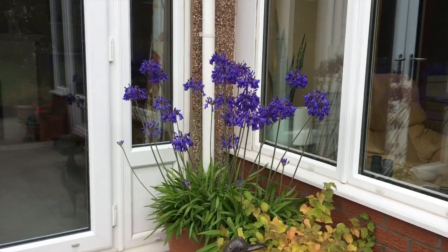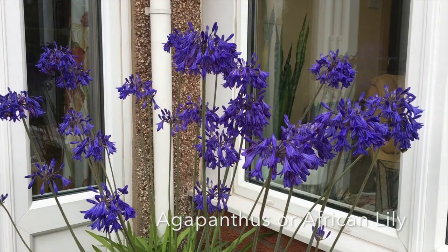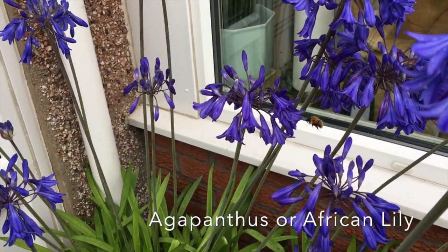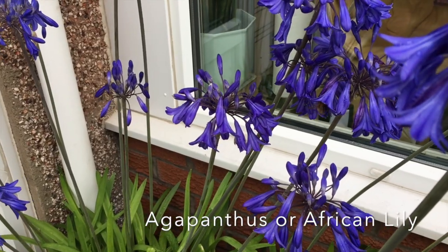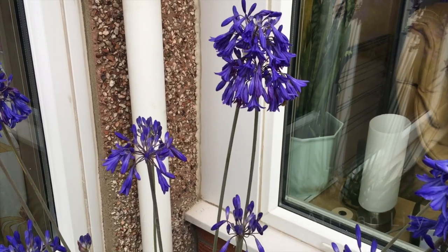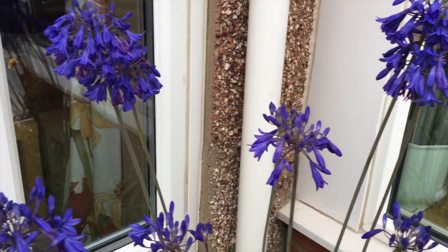These agapanthus, or African lilies, are definitely one of the stars of my August garden. I grow them in big pots, and they do flower better if the roots are kept restricted in a container. It does seem rather cruel, as they're flowering better because they feel threatened, but they provide a wonderful display, and the bees love them.